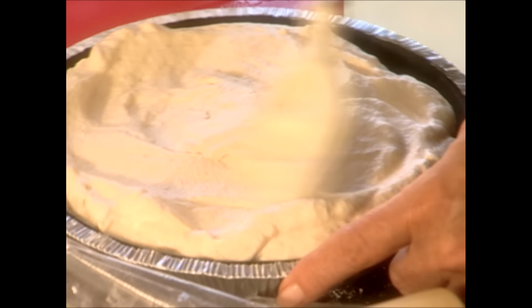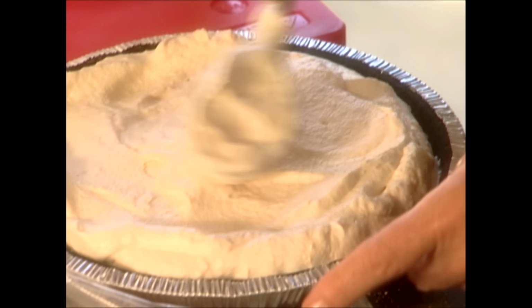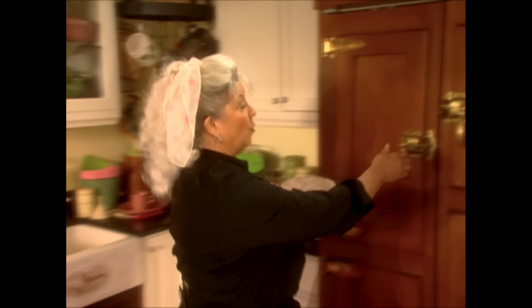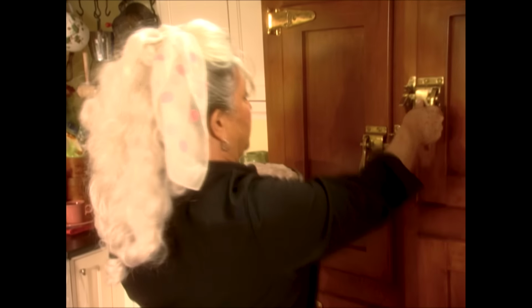And you see how when it's mixed with the whipping cream, it almost has a little light pinkish cast to it. Okay, so we're just gonna stick this in the fridge and let it set, which it won't take long because it's got that gelatin in it.